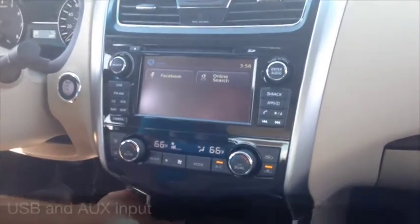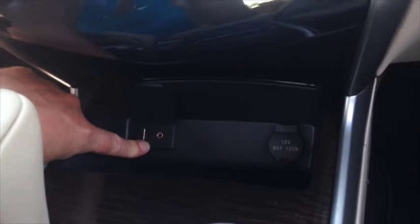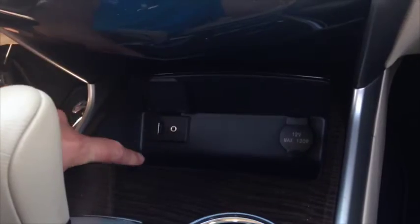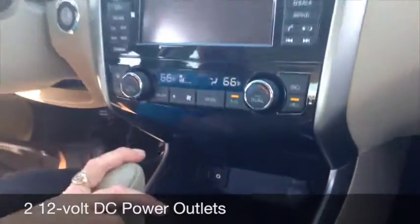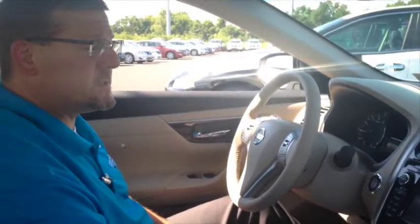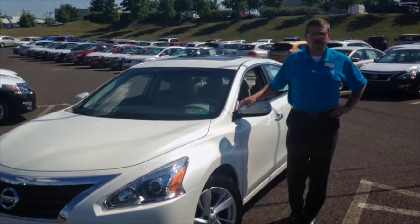You'll have a USB port as well as an 1/8-inch jack down here that'll tie in and allow you to dump music from an external device, an iPod or your phone and such, and then a power outlet down low as well. So a whole bunch of functionality with this navigation system. And that's a little overview of the new 15 Nissan Altima.